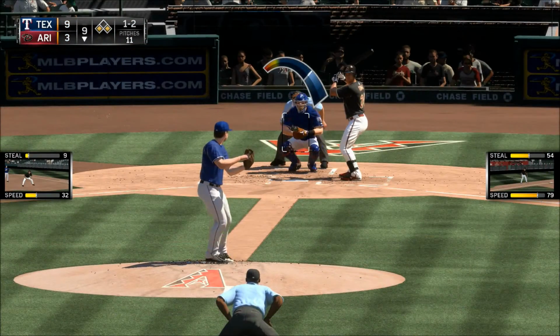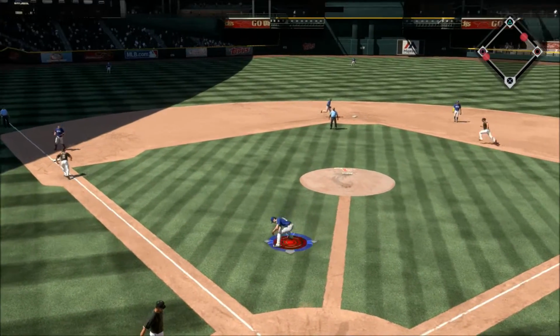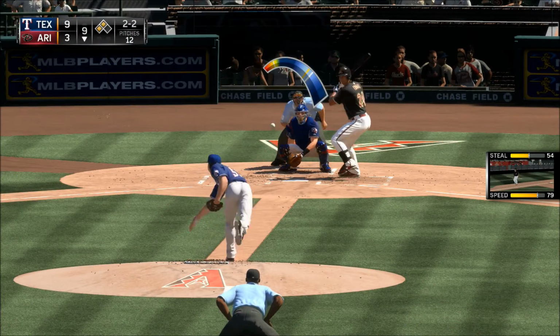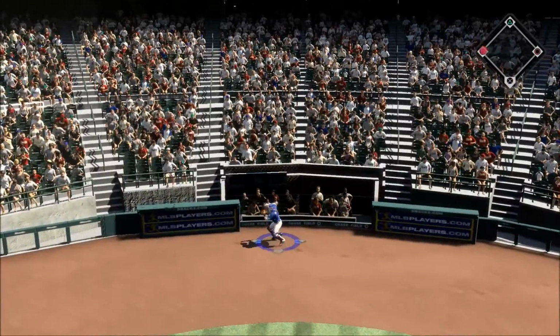And even on 1 and 2 now, you've got to expand the strike zone a little up. And meanwhile, this pitch gets away from him. The 2-2. And this one is past him, and that could be a run. It is.